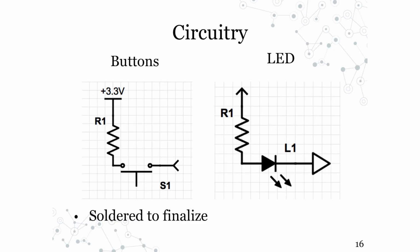Next, we'll discuss the circuitry. We use two different types of circuits in the Babel Fish, one for all of the buttons used and one for all of the LEDs used.